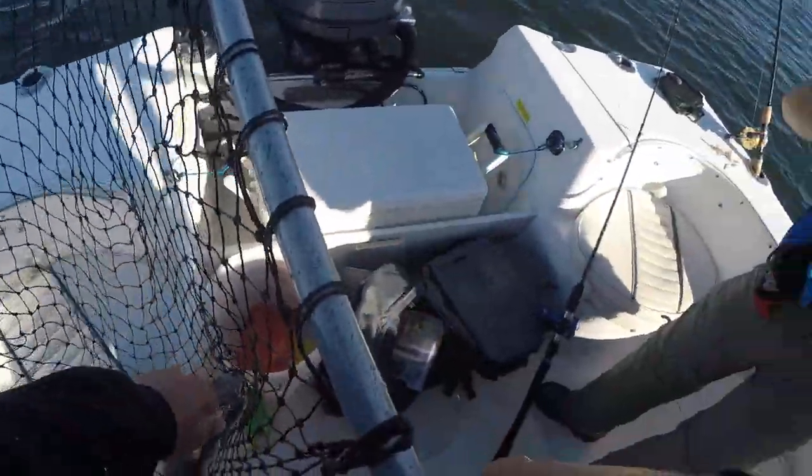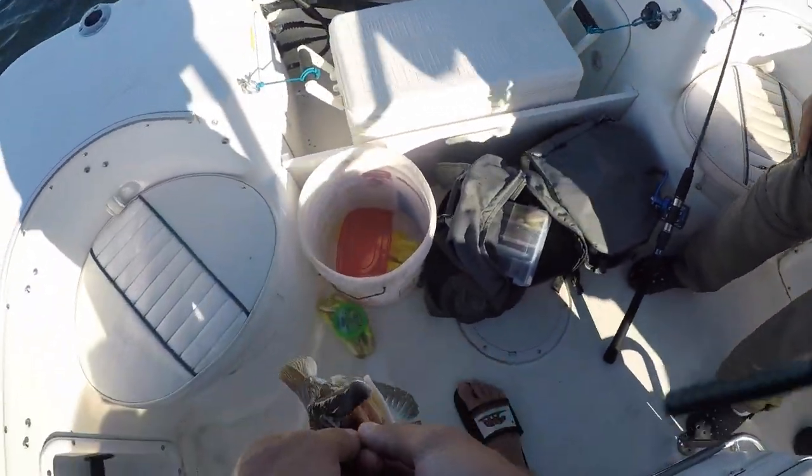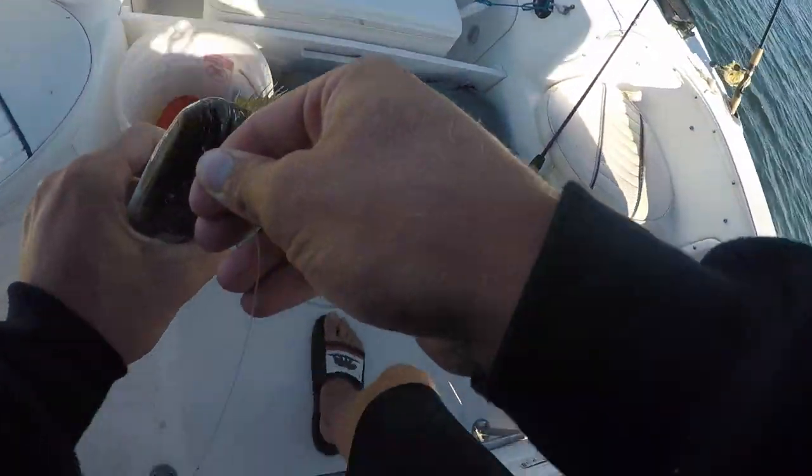All I want to hear when somebody goes for the net is "Oh shit!" That has to be like with the drum. That's what I want to hear.